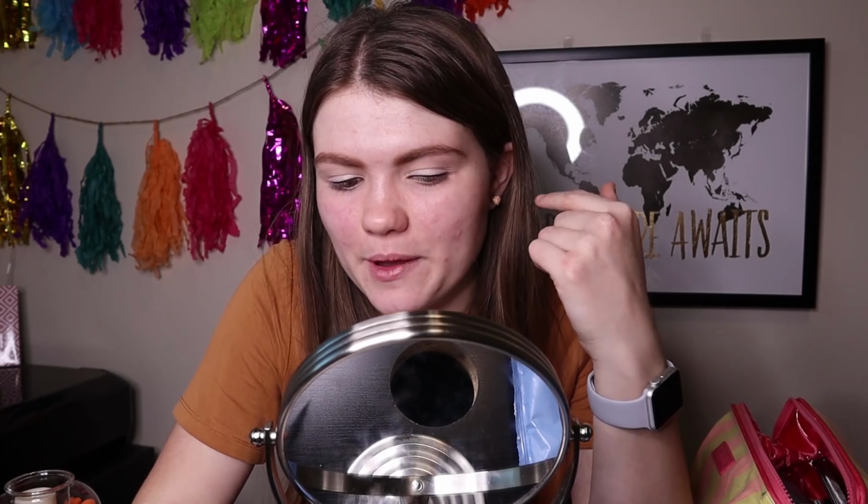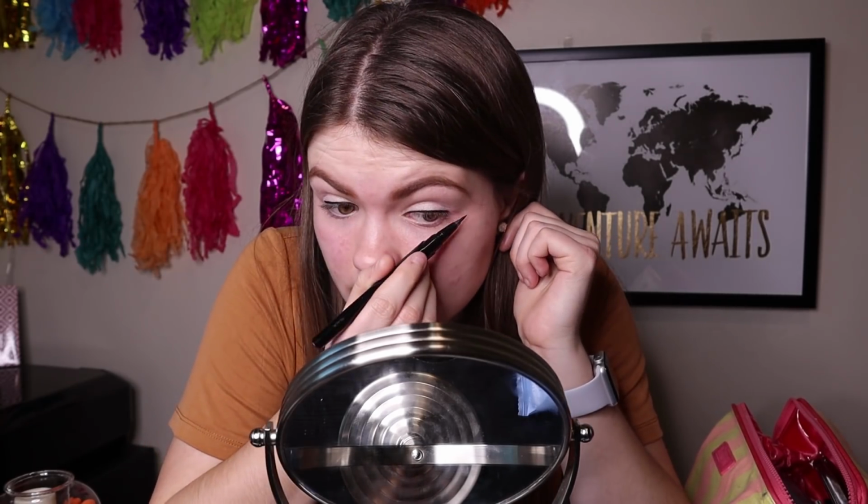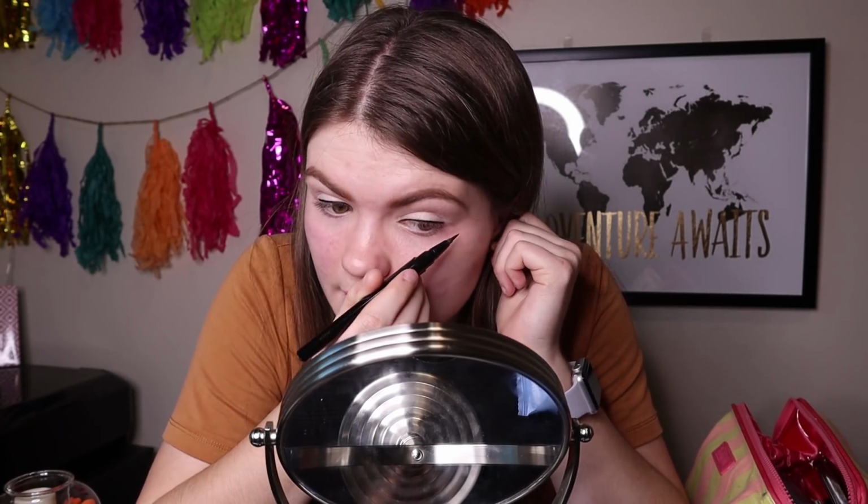So I always do the wing on my left eye first and then I try to recreate it on my right eye. So I take my felt eyeliner and I match it up to the shape of my eye. So if you draw a line right here, that's where my eye goes. So I match it up right there and then I just draw a straight line. So I'm gonna do that right now. See, like that. And then you fill it in. So then I go above, I just make a little right triangle and then I fill that in.